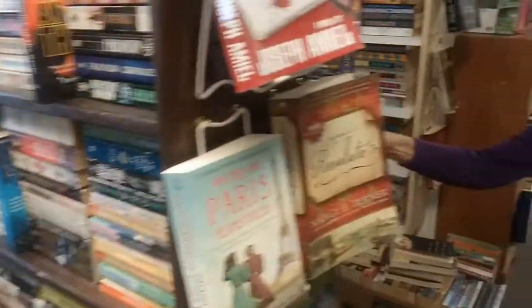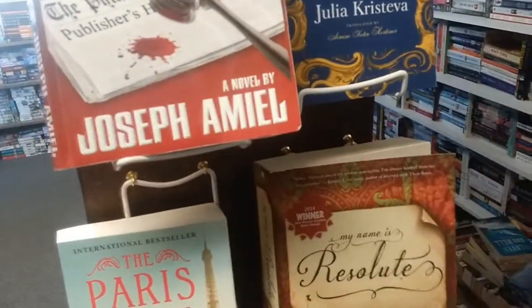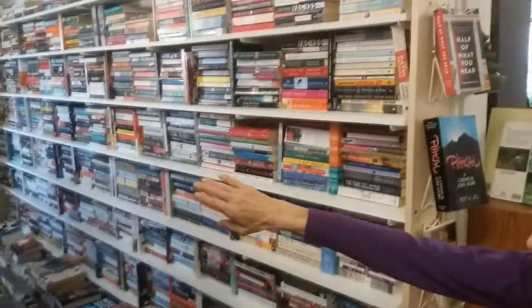These are all the small book size. They're called mass market paperbacks. Here we have the trade paperbacks. Trade meaning they are larger size, like these. And they wrap around here, A's, B's, C's, all the way down to Z.